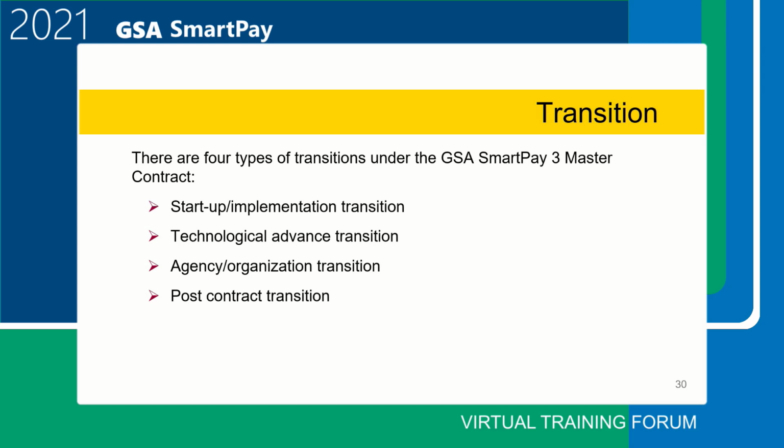Technological advanced transition, doing a transition from one technology solution to another with the same contractor. The contractor shall ensure that the transition disruption should be minimized.